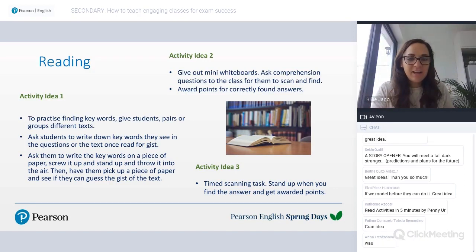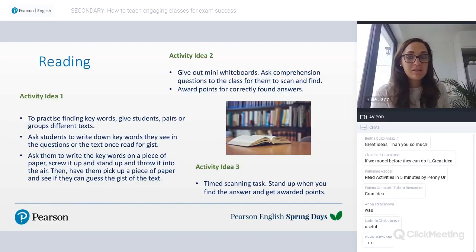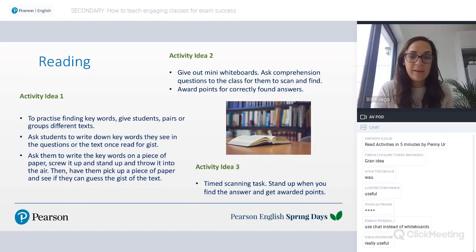Then in activity 2 here, we've got something which requires mini whiteboards if you do have access to them. So you can hand out texts to groups or pairs and then ask comprehension questions such as true or false, which might work well with these mini whiteboards. And then you can set a time, could be a visible time, which might help students. Then they can scan the text and write their answers on the mini whiteboards, count 3, 2, 1, have them show their answers, and then you can award points for answers that have been correctly found. So again, that just adds a bit of competitiveness and something different in the classroom as well. So students haven't just got their heads down into their books.